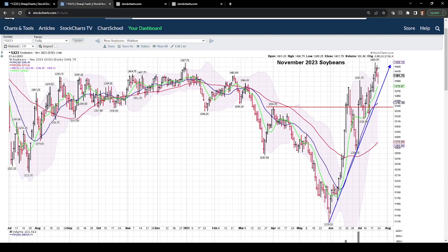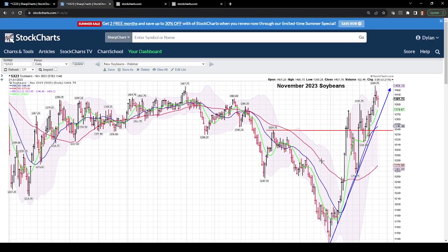I think a lot of people feel a lot better up here at 14.28 than they did when beans were trading in the high 11s, even back in late May, early June. So take that into consideration as we move forward. When you look at your crop, if you think you're going to have some bushels to sell, take that into consideration. But other than that, if you have any questions, feel free to call anytime.